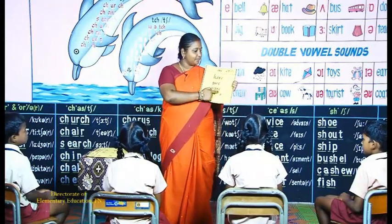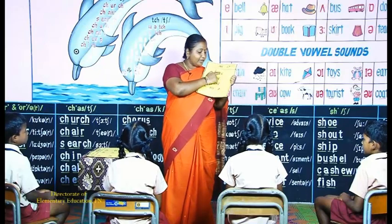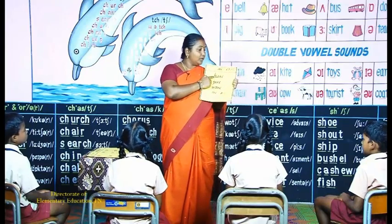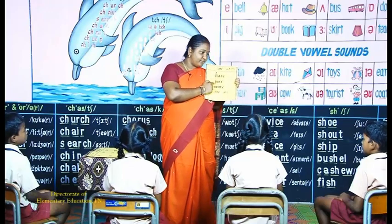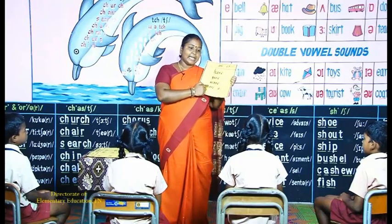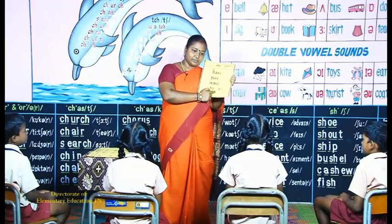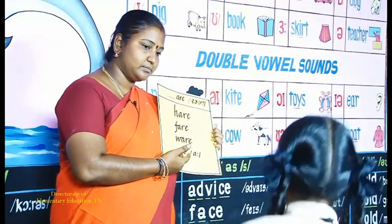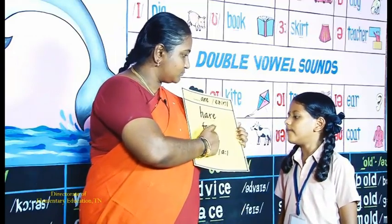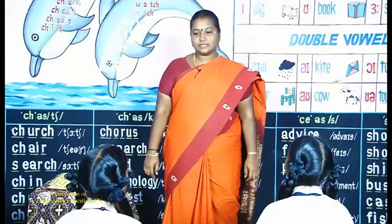have a glance at this word card. The combination of the letters A, R, E sounds as air in final position and letter R is silent. For example, air, hair, fair, where. Whereas A-R-E also sounds as R when it stands alone. Shweta, come and read now. Air, hair, fair, where, R. Good, sit down.